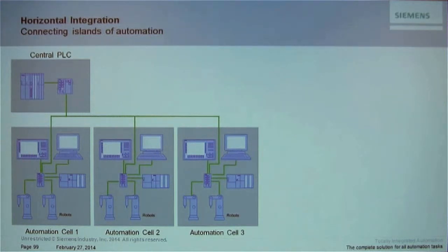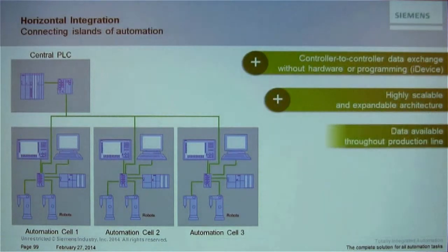So we've all heard of I-Device today, shared device, where the PLCs talk to one another seamlessly, sharing the same code. That's what he did. He tied up his individual PLCs to a central PLC. He used I-Device to have the very same code talk to his various automation zones. No separate programming was required. It was a highly scalable and expandable architecture. He could keep on increasing as long as he needed to. And data was available throughout the production line. So that was the horizontal integration aspect of it.